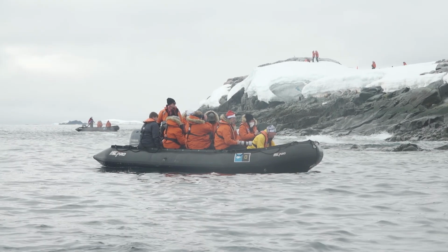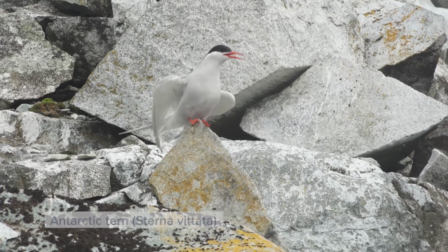Everything's great so far. The food, especially the desserts, are amazing. But yeah, everything, the landscape, it's beautiful. And we're going on a Zodiac cruise later, which should be super fun.